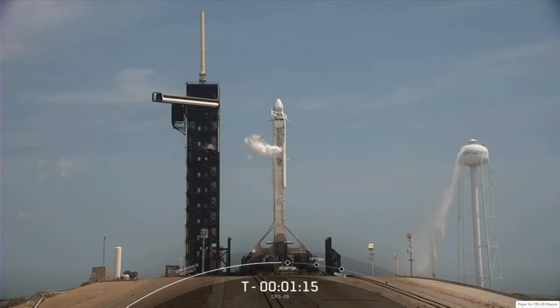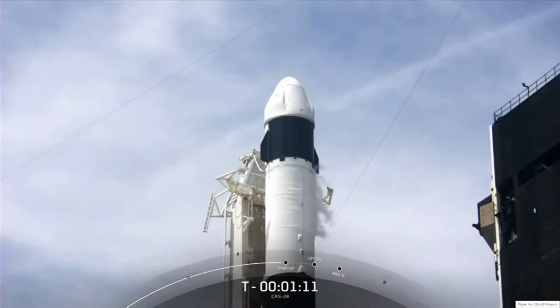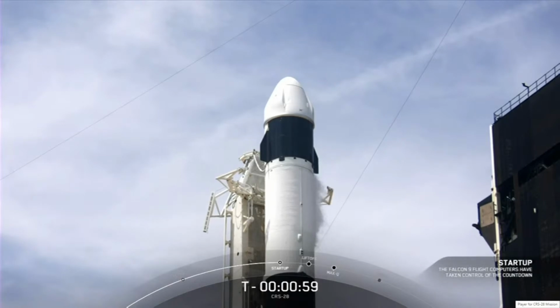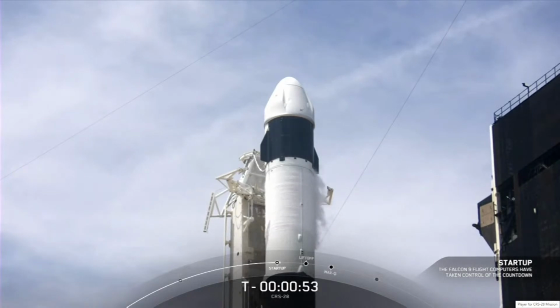Now Dragon is about to transition to internal power. Falcon 9 computers will then enter startup mode, which is when the Falcon 9 flight computers take control of the countdown, guiding the rocket through the last seconds before liftoff. We should hear a call out about startup shortly. Falcon 9 is in startup. Dragon is in countdown. Both stages are now pressurizing for launch.